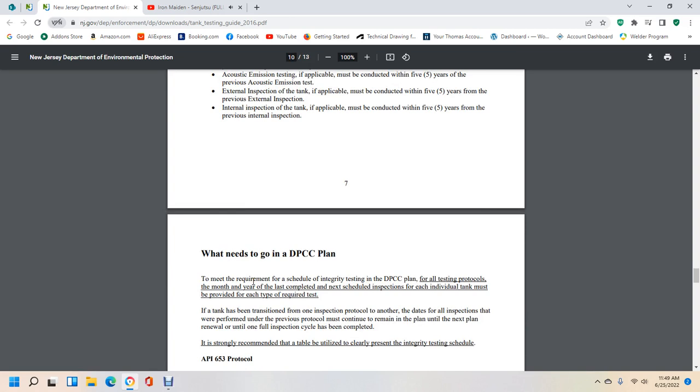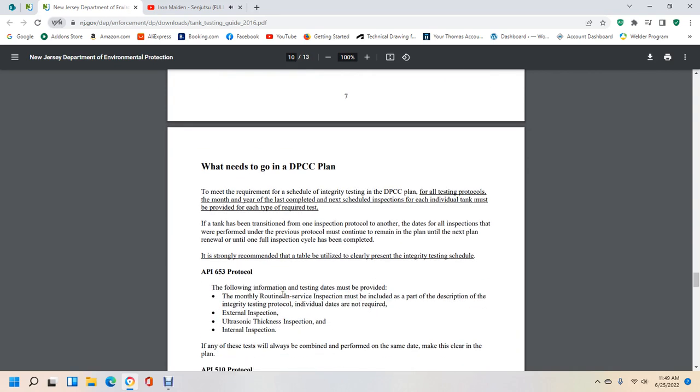What needs to go into a DPCC, Discharge Prevention Containment and Countermeasure plan, to meet the requirements? The schedule for the integrity testing protocol in the DPCC plan must list the month of the year for the completed and next scheduled inspection for the individual tank, and must be provided with each of the required tests.